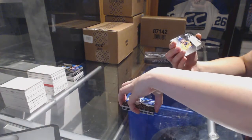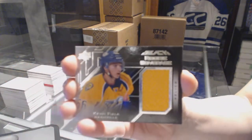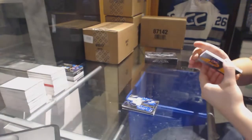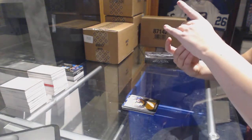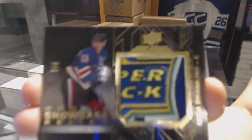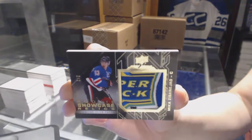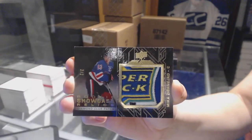We've got a rookie coverage jersey for the Nashville Predators, Kevin Fiala. And for the Ottawa Senators, that's very pretty. Number 2/2 rookie showcase relics patch, Mika Zibanejad. 2/2 for the Senators, Mika Zibanejad.